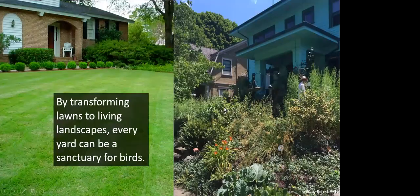So to sum everything up here today, when it comes to creating space for birds, you can start really small. You can just add one native plant to your garden, or make that decision to keep your cat inside. Over time, you can slowly reduce the amount of turf grass that you have and build out more native plants and brushy areas.